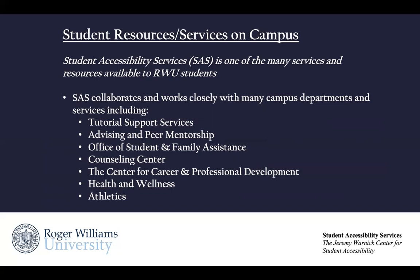A lot of the offices that we work very closely with, we work with almost every office on campus, but the ones we work with more frequently are tutorial support services, advising and peer mentorship, Office of Student and Family Assistance, the Counseling Center, the Center for Career and Professional Development, Health and Wellness, Athletics, etc. The list, again, is non-exhaustive.